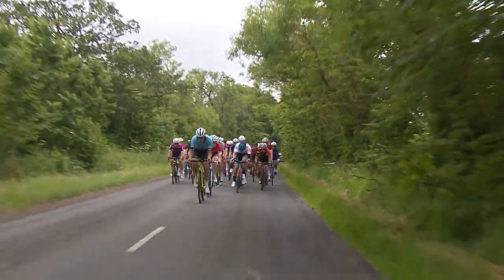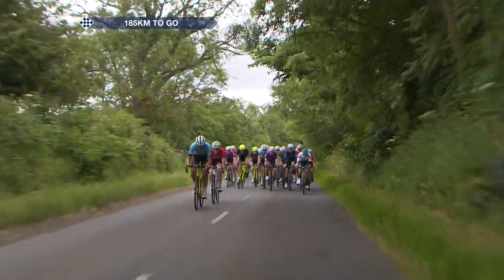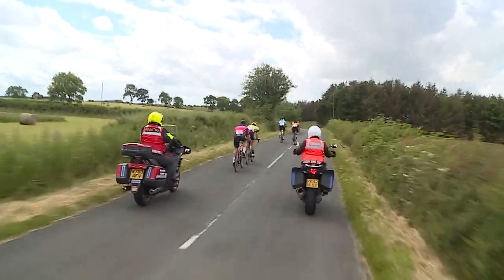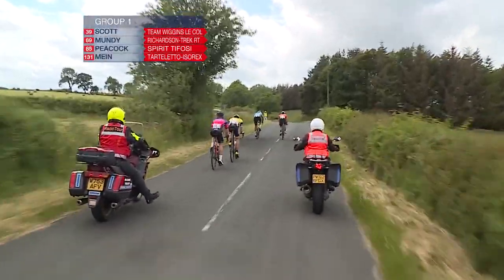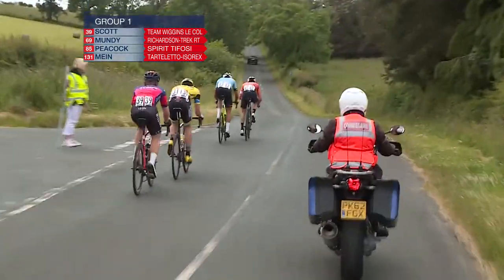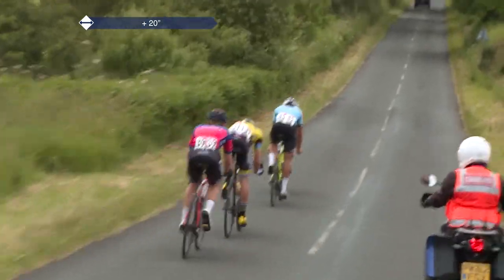The flag is in and we're underway, and the early attacks are going to be instructive and meaningful. Who fancies getting up the road early? Yeah, there's been a lot of action already as we see this small group now coming together with these four riders here. Great to see young Thomas Mayen in here, who's obviously more of a cyclocross rider, but now he's in that pre-season prep for the upcoming cyclocross series.